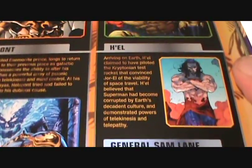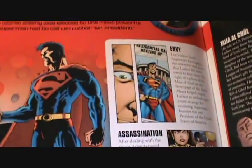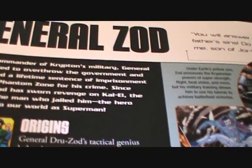Of course, we have some new enemies that Superman has faced. There is Hell from the New 52, that this story arc just recently ended. So that should tell you, with Lex Luthor for president, how new the information in this book is. This normally retails for $24, but in Walmart they have it for $21.97. So, of course, we can get into General Zod there. That's where we just recently watched Man of Steel, so you can kind of see how he is more recently.